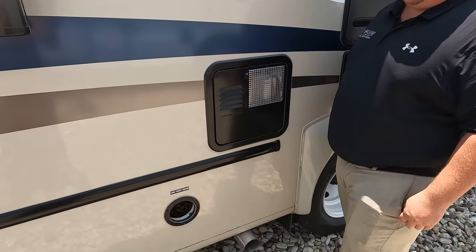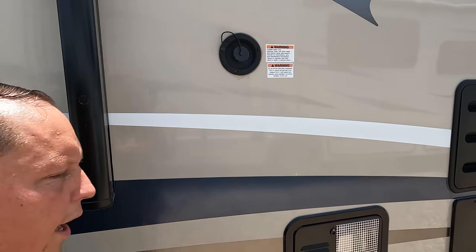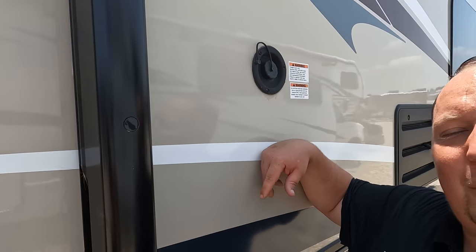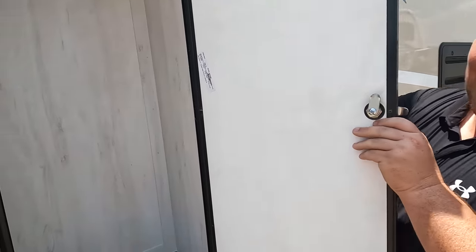Right here's your water heater. Okay, watch your step there. Your potable water fill. Where? Right here, Matt. Oh, potable water fill. I said potable. Okay, nice vertical storage right there. Wow, that's crazy. I didn't think it'd have one that big in here.